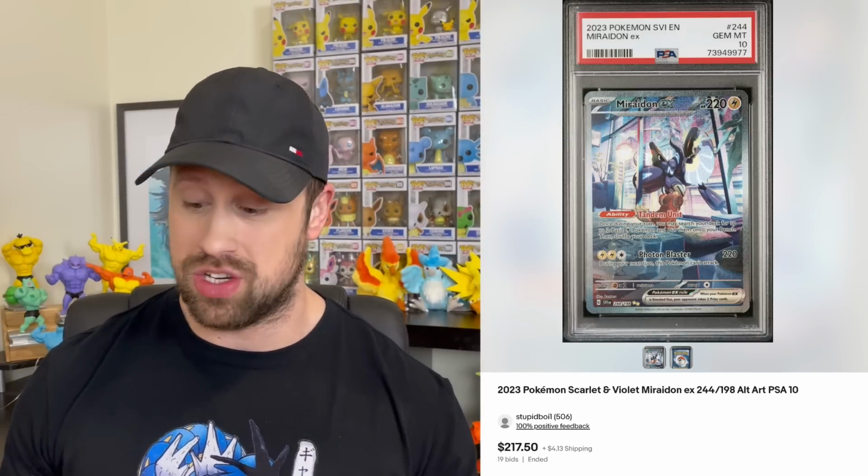All right, everybody, I'm excited. This is an incredible auction week for us. Let's get started with the Scarlet and Violet English TCG, starting off with this Gardevoir EX that was graded a PSA 10 and sold this week for $163. We also saw this Miraidon EX come through in PSA 10 that sold for $177 and then again for $217.